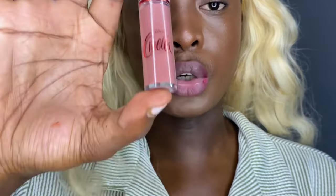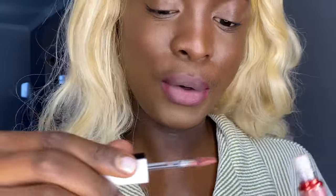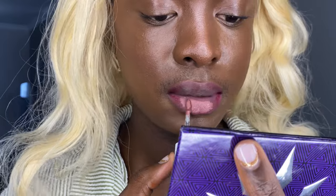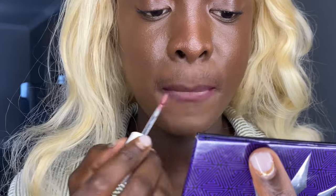We are going to try this MAC lipstick from the Cruella collection. This is the nudest. I hope this is nude, I don't know. But this is the only color that I could find that is close to how I want my lips to look. So we're just going to apply it here, and on top, not a lot. And this is how we look so far.